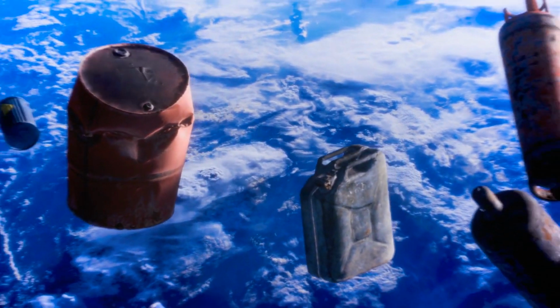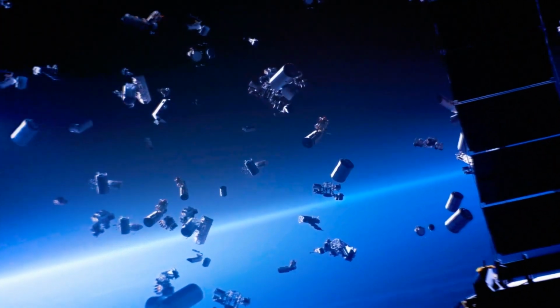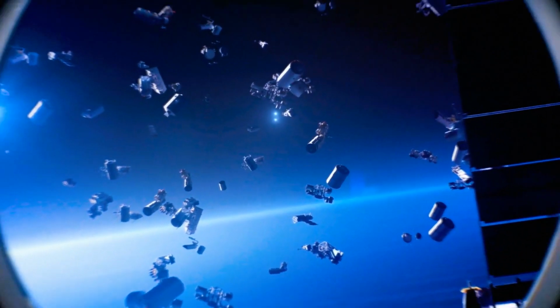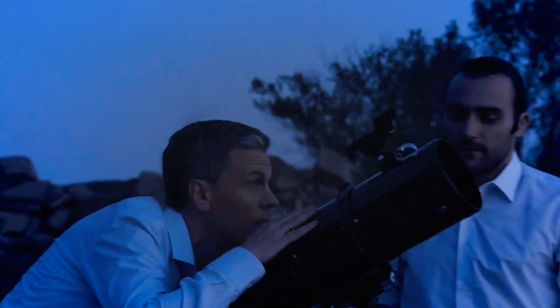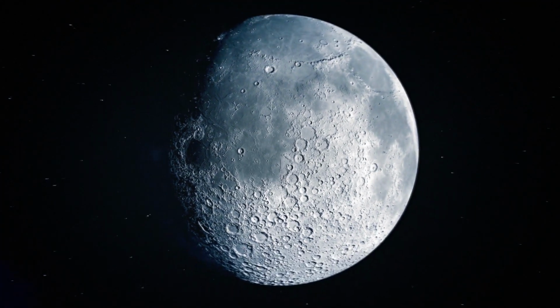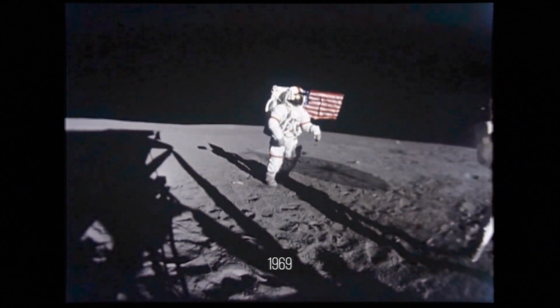Space junk can mess things up for scientists trying to make important discoveries. It's not just floating around aimlessly in space or posing a threat to Earth. It can hinder their chances of success. Even the moon has its fair share of junk, which Neil Armstrong definitely didn't encounter when he landed there in 1969.